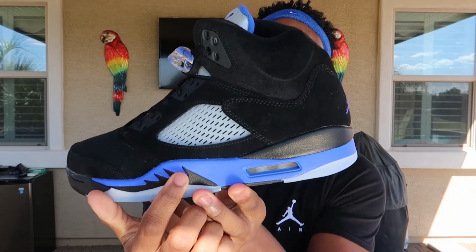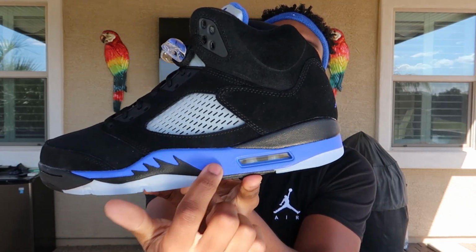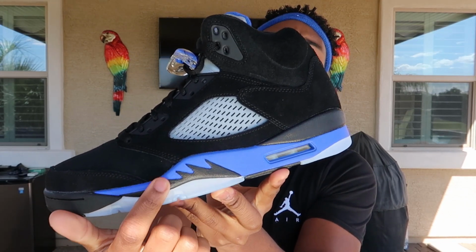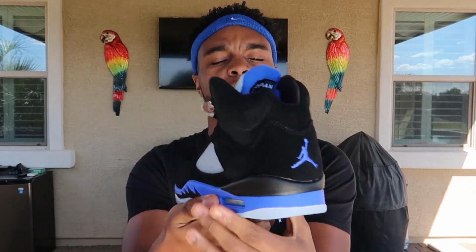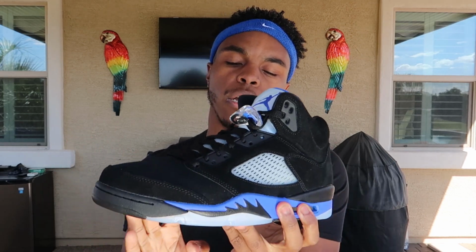Let me go ahead and actually get the left pair right here. I love right here the design. I love how it goes from blue to black. I love that a lot. Looking all around, these are a solid pair of sneakers for sure. These are a very solid shoe.